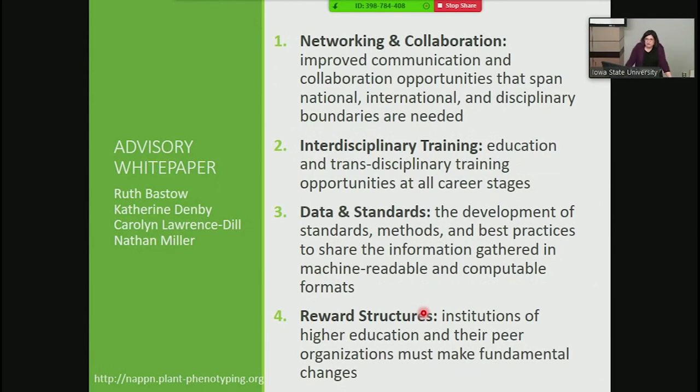So out of those discussions and presentations that were at the Plant and Animal Genome Conference back in 2016, we came up with topics that were ones that people in North America really wanted to push forward. We wanted better networking and collaboration. We wanted to see interdisciplinary training. It was clear that we really needed some data standards so that we could start to collect data in ways that we could analyze each other's data and aggregate data sets that were useful to us.